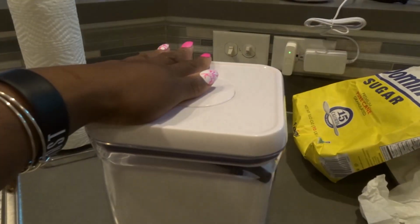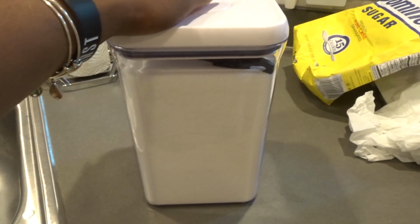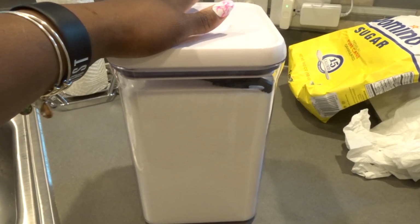So for the sugar container, I was actually also able to fit my scooper. I think it's a 1/4 cup scooper that I use to measure out my sugar, just to keep sugar portions at bay, because they can get a little out of control. So yeah, I'm really excited. I've used my first container, and I'm gonna go ahead and get her set up in the pantry.